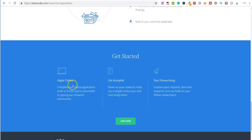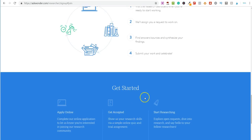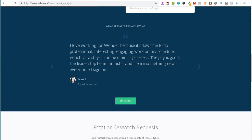Now if I scroll down the page here, you see there's another 3 steps here. So, apply online. Once you've signed up and confirmed your account, they will send you a test, like a trial or a quiz, if you like. You can see on here, it shows your research skills via a simple online quiz and trial assignment. So they will give you a question like these ones here.